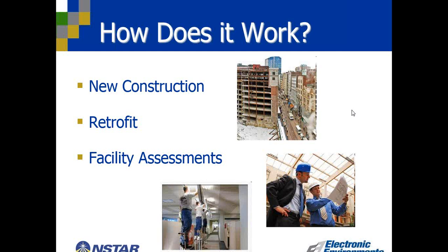And the last bullet is facility assessments. We understand that data centers are very complex places, and assessing them is quite involved. It's not as easy as doing a walkthrough of a common area and looking at lighting. It's very complex and usually requires specialized engineering resources. And again, that's where we can help. We can bring in folks to help with that, or if you have a preferred firm that you like to work with, we can oftentimes share some of those costs with you.